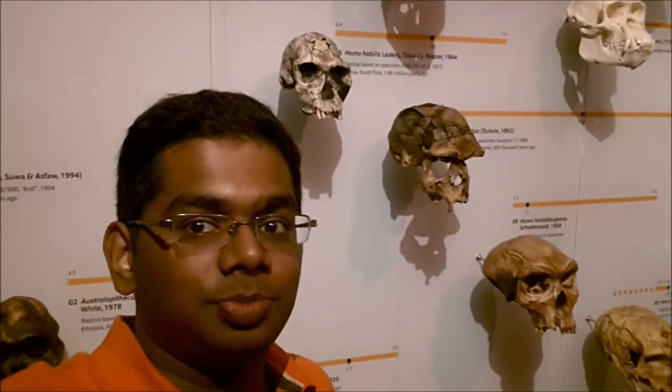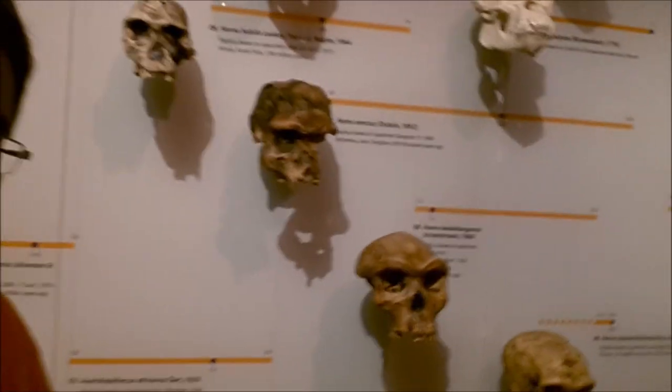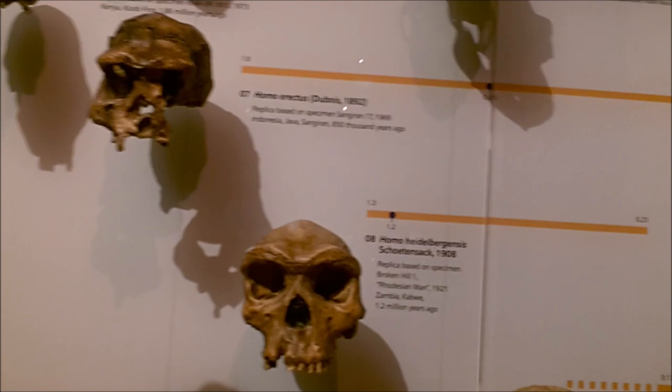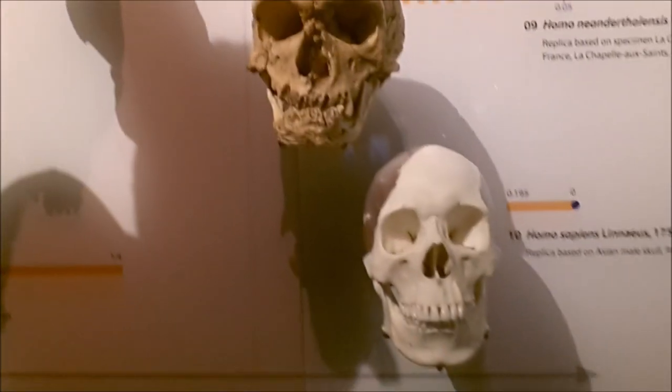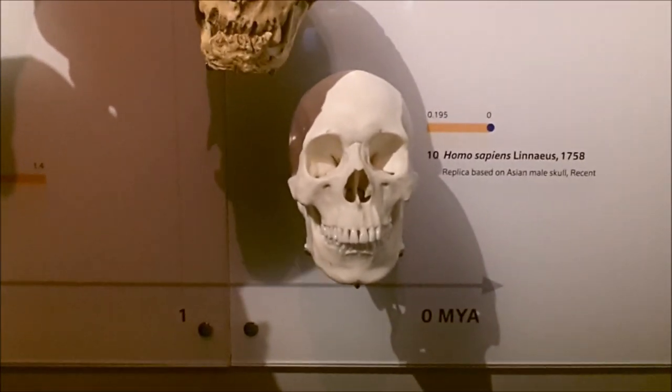So what we got here are replicas of the skulls of various species, and most of the species that we see here have their origins back in the continent of Africa. Just to name a few countries, we've got South Africa, Tanzania, etc., from where they pulled out the species and created their replicas to be kept here. And if I could just pan closer, what we see would be the Homo sapiens. Yeah. So the one in white is the skull of the Homo sapiens, based on an Asian male skull.